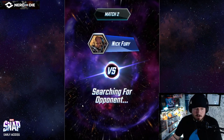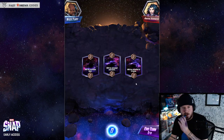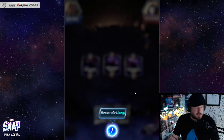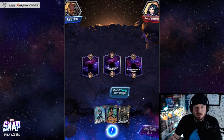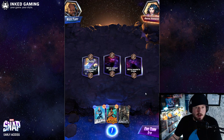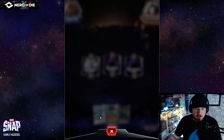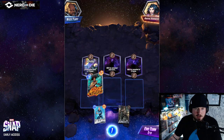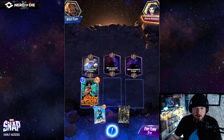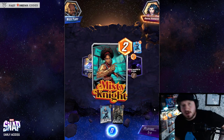Match 2. Oh. We're just jumping in. You start. Okay, we have energy to spend. Okay. We have 1 energy, so let's start in your opening hand. Okay. Cards here have +1 power. So we do have mana to spend, which is good.